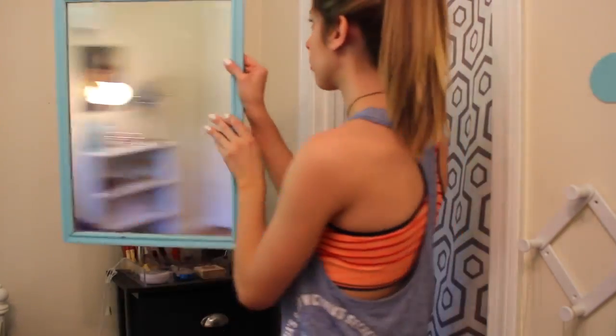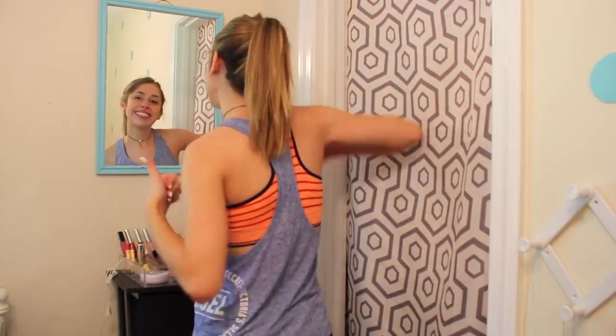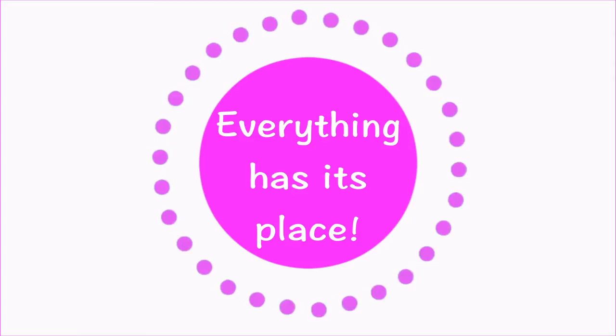This one's pretty self-explanatory and pretty obvious, I think, but having a lot of mirrors around your room is also going to help it feel more open and bigger.